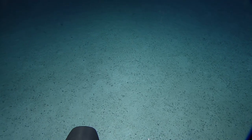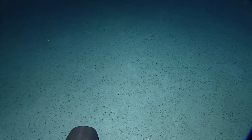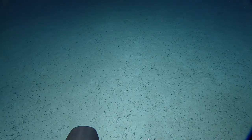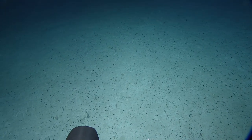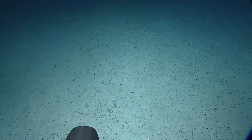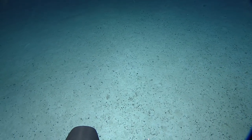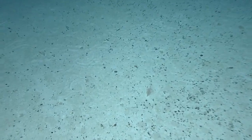Steve, are these snake-like patterns we're looking at bioturbation-formed patterns? Exactly. Bioturbation, does that mean it's made by animals? Correct. Here's another sea pen. Can we zoom on some of these other sea pens? Yeah, absolutely. Go for zoom. Because there's a really unknown or poorly known diversity in this area.